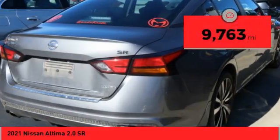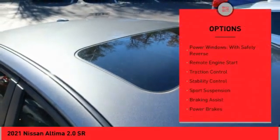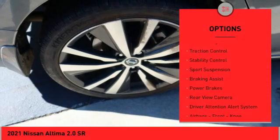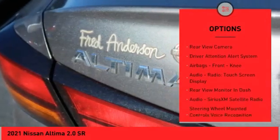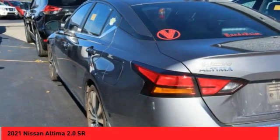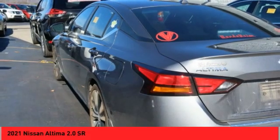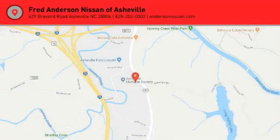This vehicle has less than 10,000 miles. Here are some of this vehicle's great options: power windows with safety reverse, remote engine start, traction control, stability control, sport suspension, braking assist, power brakes, rear view camera, driver attention alert system, airbags, front knee. Your new ride is just a phone call away.